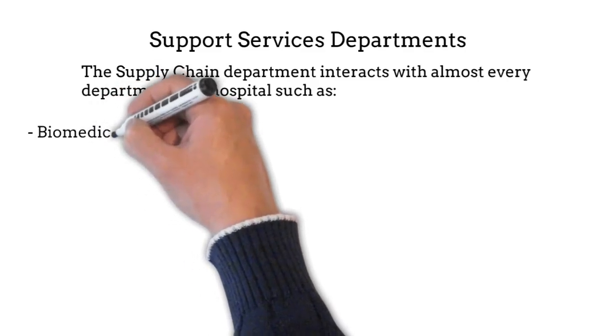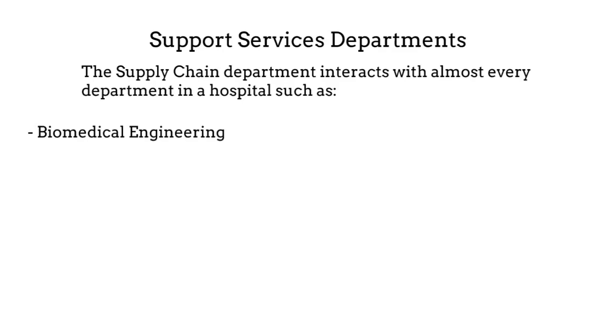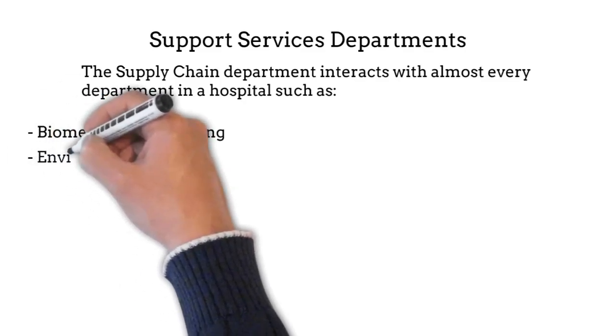Biomedical engineering manages and maintains medical devices throughout a hospital, such as pumps and bili lights. Supply chain may stock the medical devices in clean supply rooms or help deliver them. They may also help to collect soiled pumps from clinical departments.